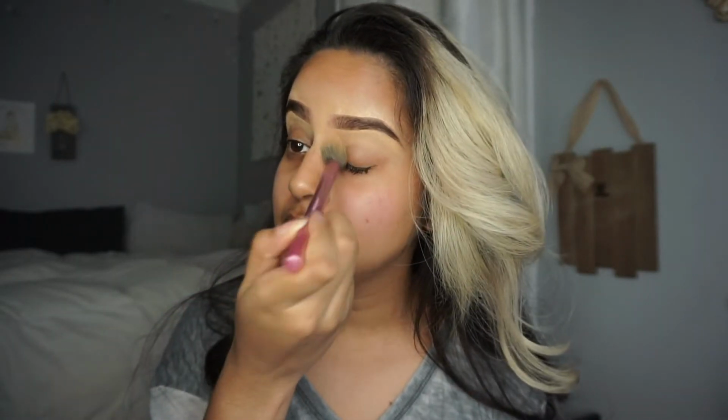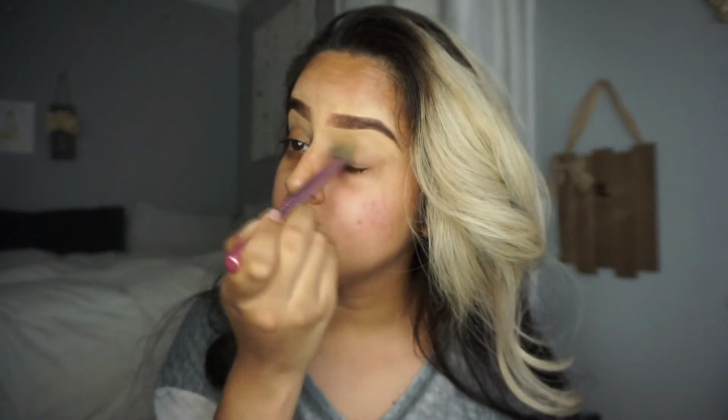And even if you do, nobody will notice, because when you put on your lashes, they'll just be paying attention to that. These are my favorite brushes to blend out the concealer, and you just go in and just blend everything out.